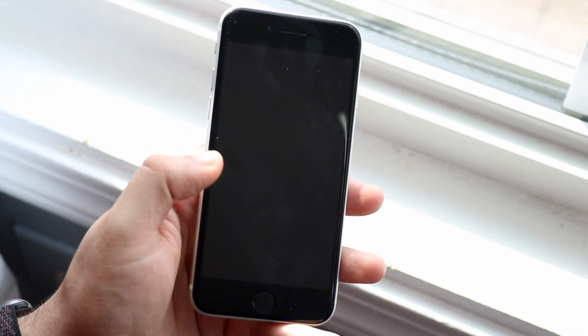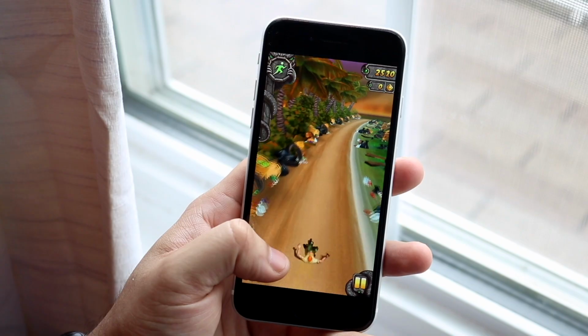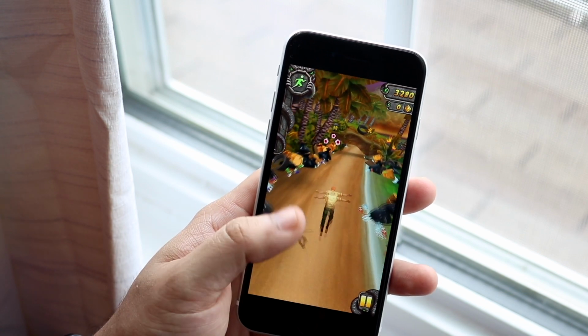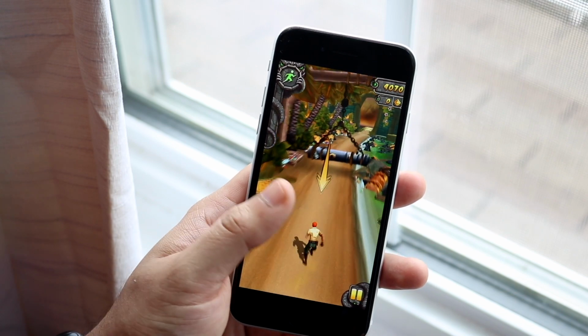And I'll be completely honest, the whole bezel design with the home button and everything really hasn't bothered me too much. I thought it was going to bother me a little bit more, but after a little while, you just kind of get used to it. So the home button, the Touch ID, I really don't even think it's that big of a deal.